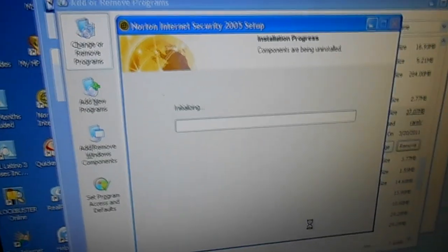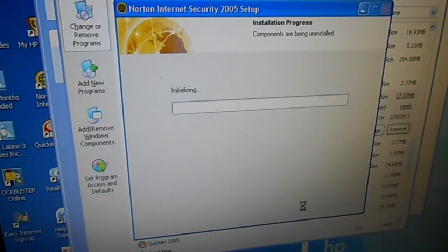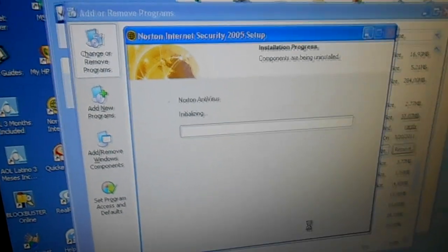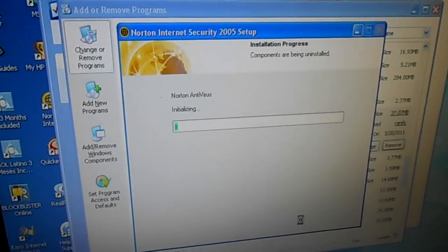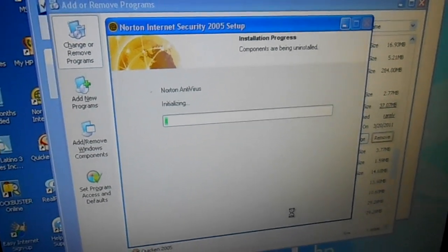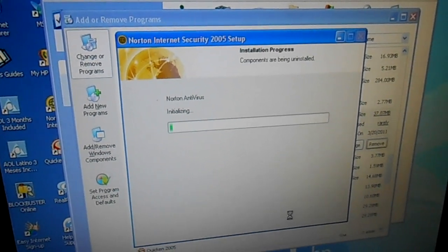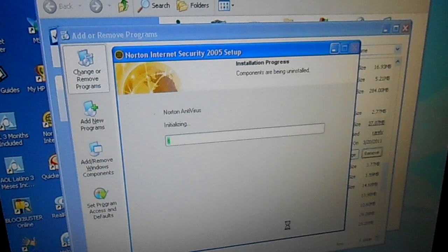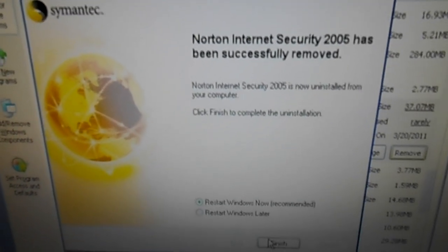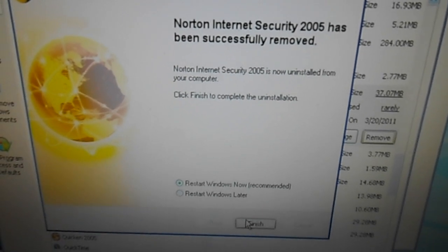Norton is another one that sometimes will refuse to uninstall. There are tools out there that you can use, but it can cost you an hour trying to get Norton off a computer. So I'm going to let this finish up, and if there's any more things to take off, I'll make a screenshot of it or whatever. So we'll be back as soon as this is finished. Okay, so this Norton Internet Security 2005 has been successfully removed.